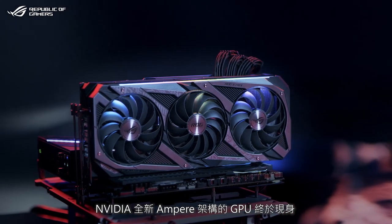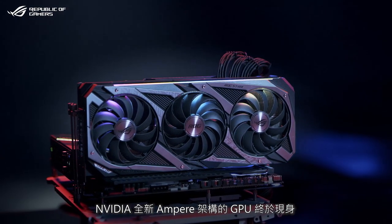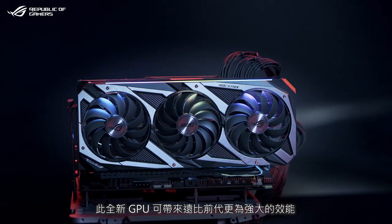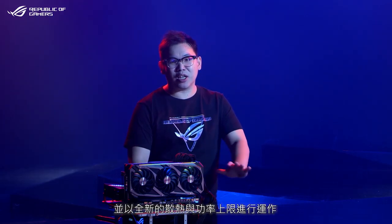Hello, everyone. My name is Romeo, and I'm a product manager for ASUS. Today, I'm here to bring you all some very exciting news, the one that we've all been waiting for, at least I have. The brand new Ampere architecture GPU from NVIDIA is finally here, promising far more performance than the previous generation. These new GPUs operate within completely new thermal and power envelopes.